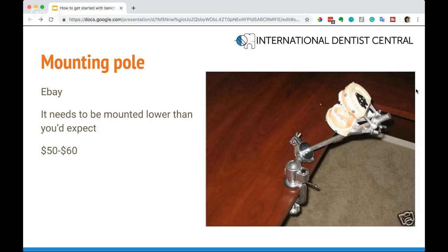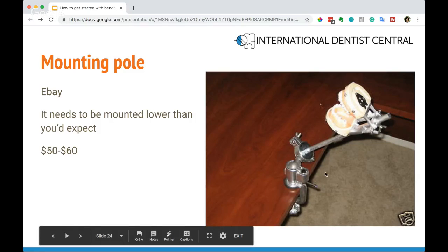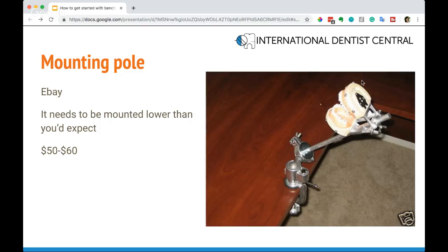where I recommend mounting it is actually the legs of desks, because you can change the height up and down, and you need to. When you're working on lower teeth, you need it mounted lower because the pole is going to be sitting at an angle heading upwards, versus when you're working on upper teeth, you need to mount it higher so that when this is parallel to the floor, you're working on teeth at the same height.